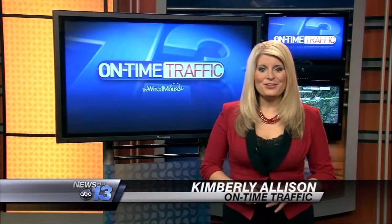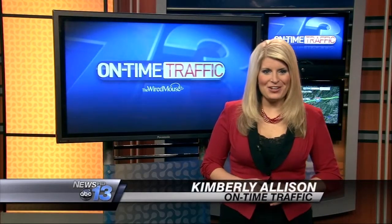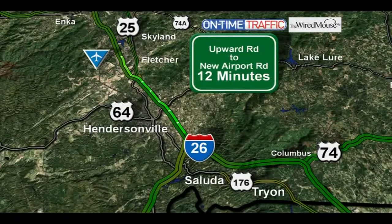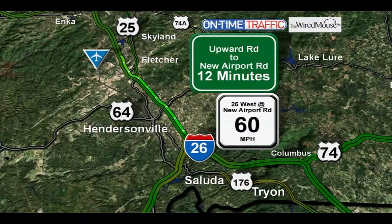If you're headed out of town this morning to kick off your holiday weekend, here are your travel times to the Asheville Airport. 26 eastbound from the I-40 connector to Airport Road exit, it's going to take you 9 minutes. And if you're coming from Henderson County, I-26 westbound from Hendersonville to the airport is going to run you 12 minutes. 60 miles per hour at Asheville Highway. No obstacles either way slowing down your morning commute, so you'll have extra time to grab an extra piece of toast and double check to make sure your coffee machine is off.